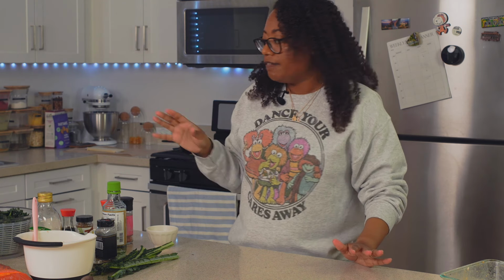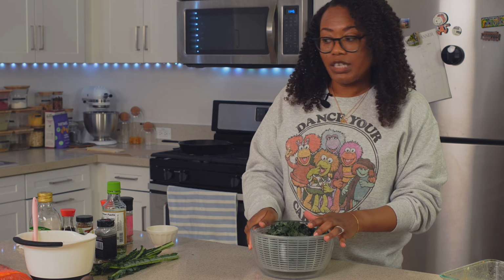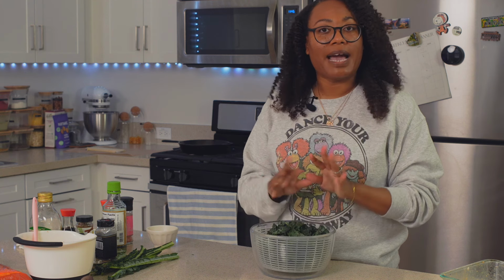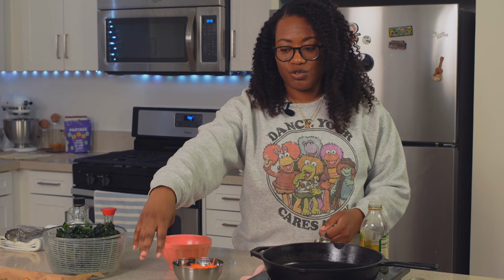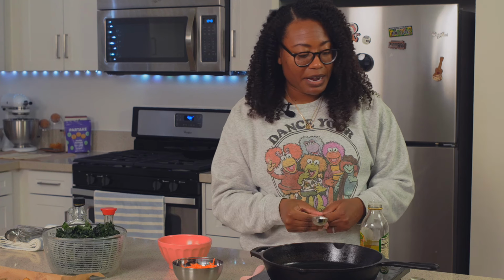All right, so now that that is in the oven, I'm going to clean my kale because it's dirty. So I'm gonna clean my kale first, and then I'll be back when it's all cleaned up. All right, so my tofu is done roasting in the oven. So are my potatoes. So now I'm just gonna saute my kale and my carrots.